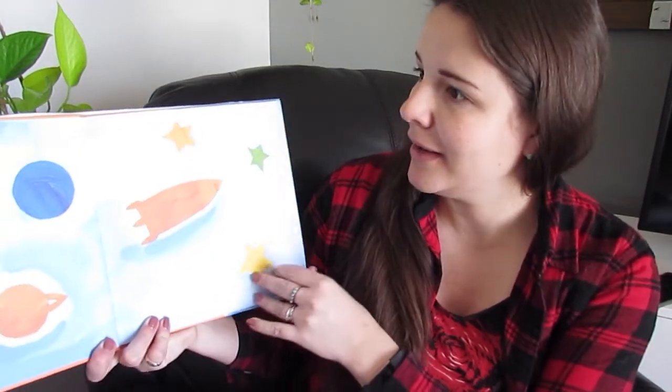And to start off, we're going to read a little story. The story is called Where is the Rocket? This is by Harriet Ziefert and Barrow. Where is the rocket? Let's find out.